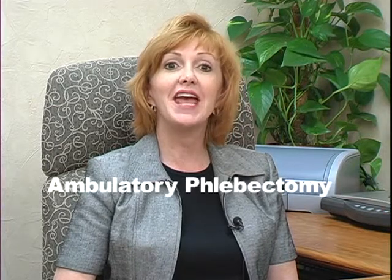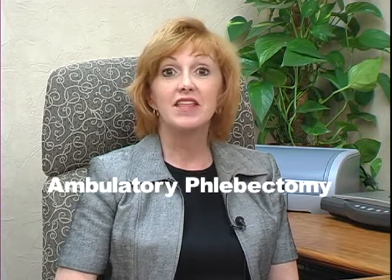A relatively new, very effective and efficient way of treating larger varicose veins is by performing a procedure called ambulatory phlebectomy. This technique involves the removal of the bulging veins through tiny puncture-type incisions in the skin. This can be done in the office under local anesthesia. The phlebectomy procedure, combined with either ultrasound-guided sclerotherapy or the new catheter ablation procedure, is making vein stripping obsolete.